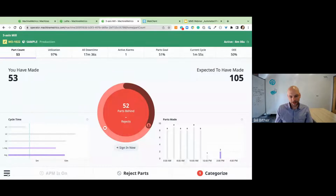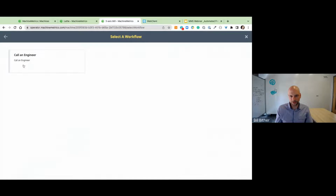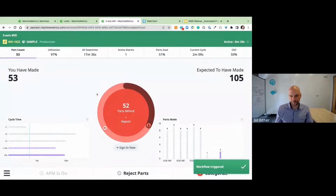Another one that could be really useful is you could set up these configurable workflows to basically call action to an issue that might occur. So this is really enhancing communication. In this case, let's go ahead and call an engineer. Why is it that my override was too low? And then the engineer is notified via text, and they can come over and really see what the problem might be.